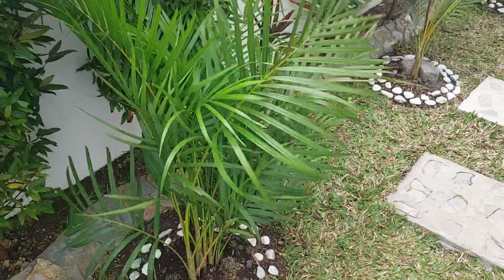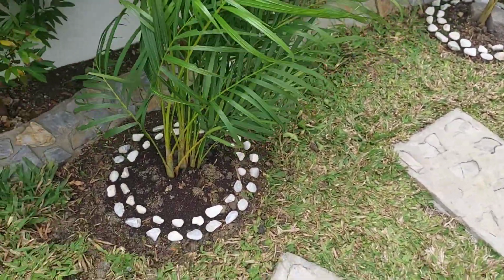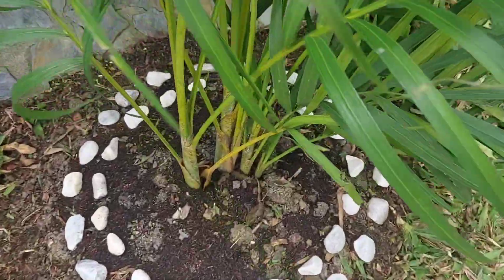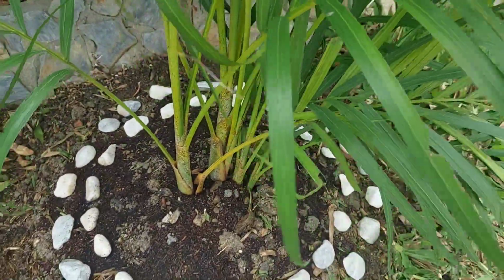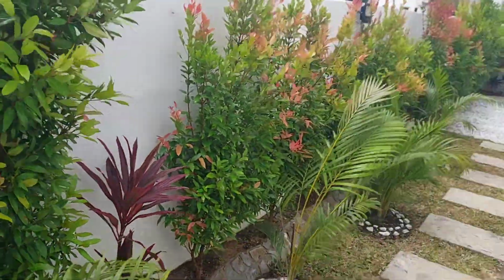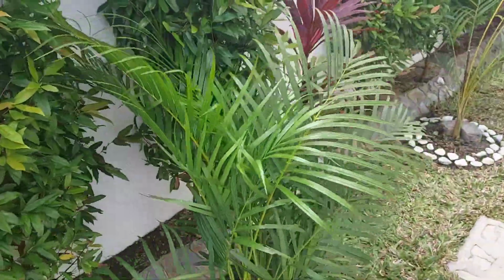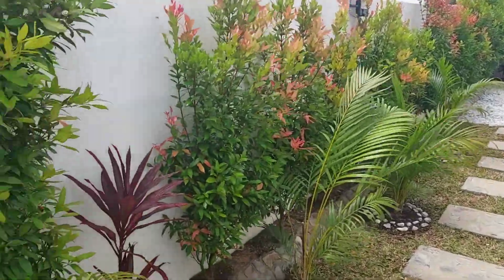These are palmeras, or yellow butterfly palms in America. So basically, these will grow maybe about 12 feet tall with trunks that are about this size, not really big, because we don't have a lot of area here in the side. So this will try to give us some shade.